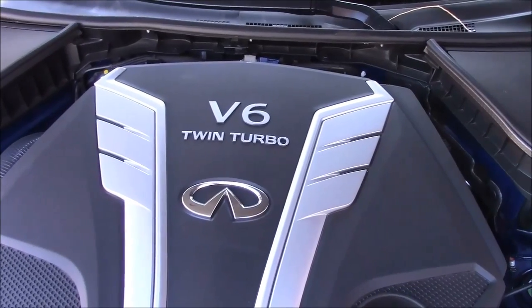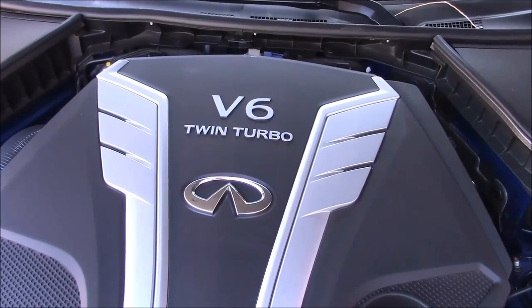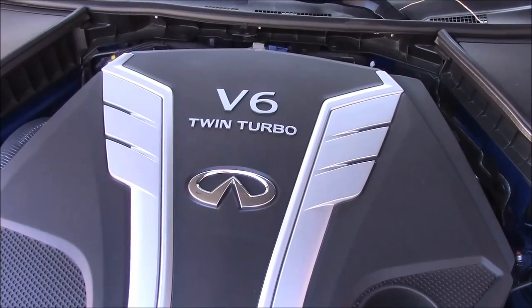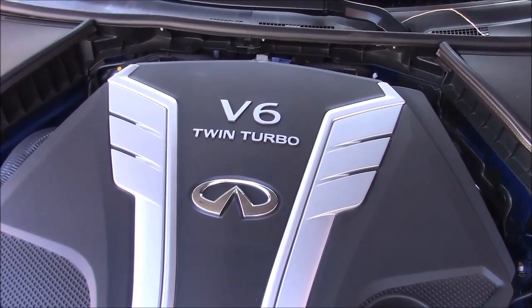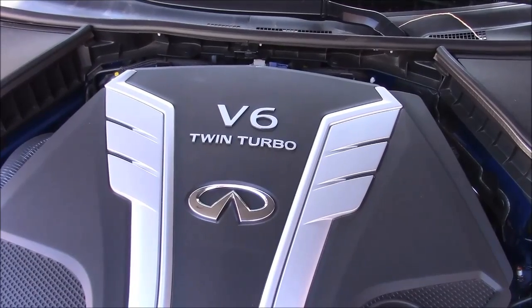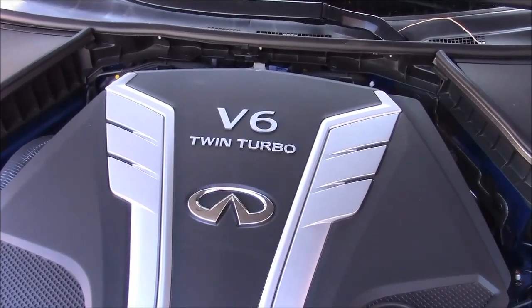Fuel economy for this power plant is rated 20 mpg in the city, 29 on the highway with an average of 23 mpg. That is in two-wheel drive. I'm told all-wheel drive will be offered this year. That'll knock it down at least 1 mpg.